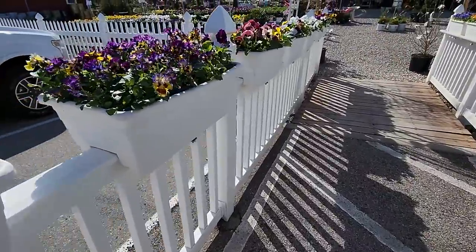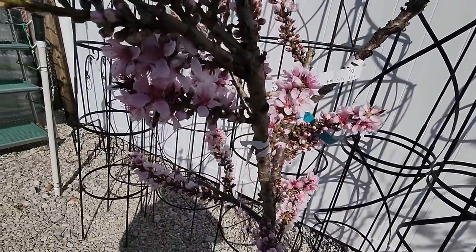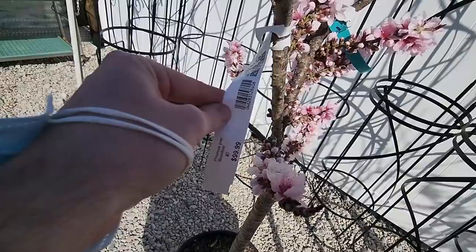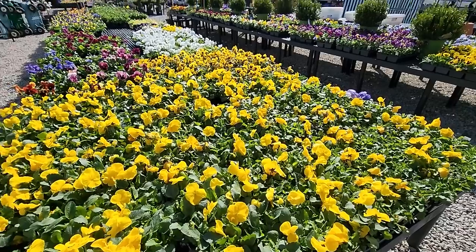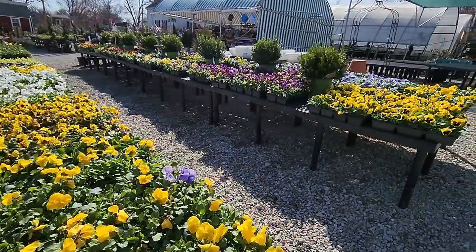Plants everywhere. Oh, so cute! Tiny little peach, and it suits a honeybee. You can't see it. Prunus bonfire. Look at it. The plants just keep going and going and going. So much to look at.